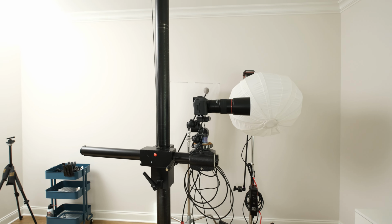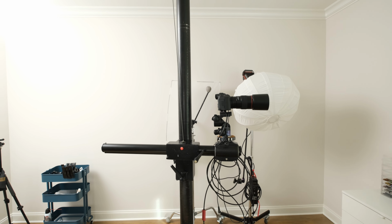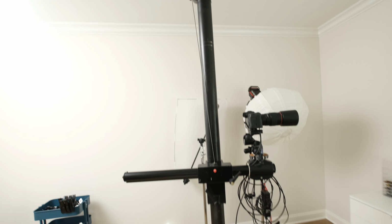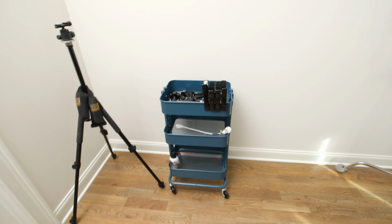But it's amazing, super sturdy. You get very repeatable shots. You don't have to worry about registration issues and all that stuff. So yeah, we'll do a full video on that another time. Moving along to the set cart.